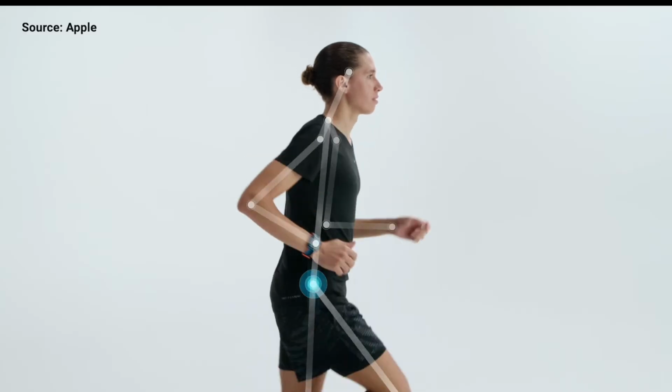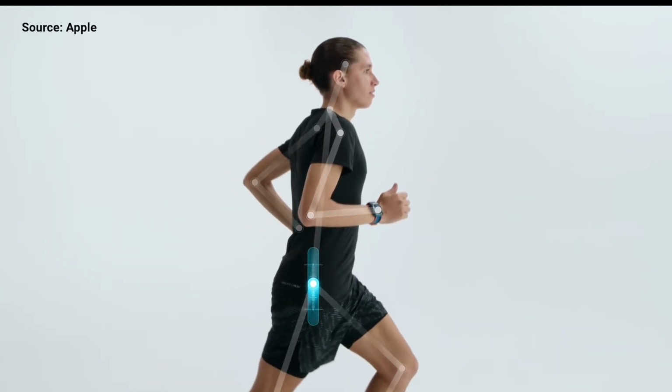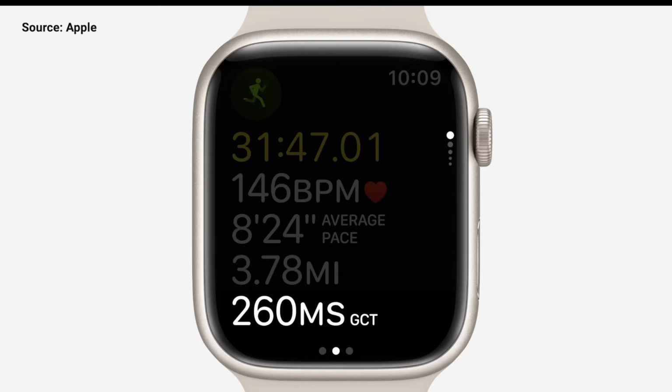The Workout app also got some improvements, and more specifically with the running workout itself. Running will now track vertical oscillation, stride length, and ground contact time, which I know are huge metrics for runners, as my dad's a marathon runner, and that's one reason why he doesn't use the Apple Watch to run, because other watches out there like Garmin do support that. But now it's really good that the Apple Watch supports this as well.